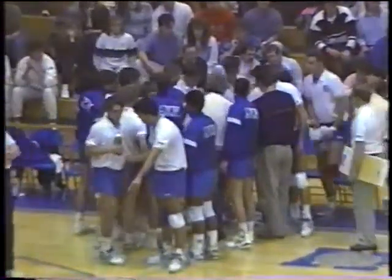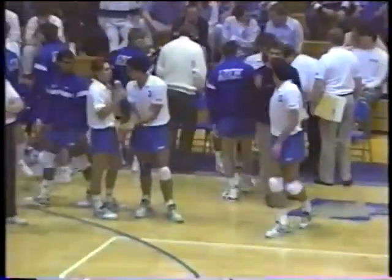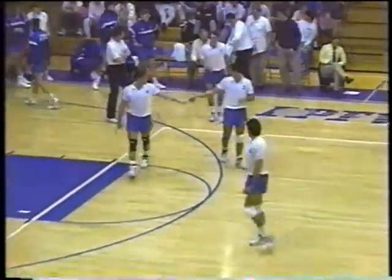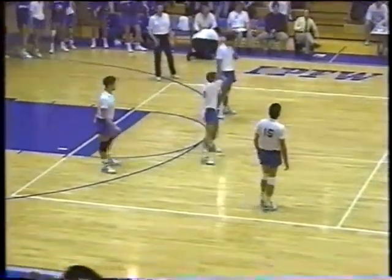Lloyd Ball's got to make some better choices. Make sure his sets are there so his hitters can attack with confidence. Need to kick it up. See if this crowd can get him back into it. USC, as I mentioned, are passing extremely well, not giving IPFW any chances.